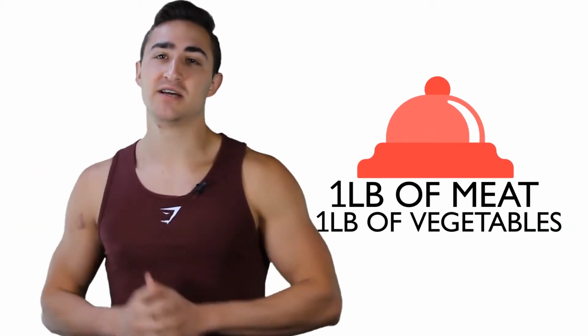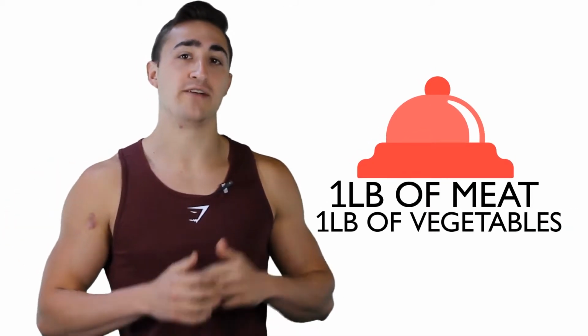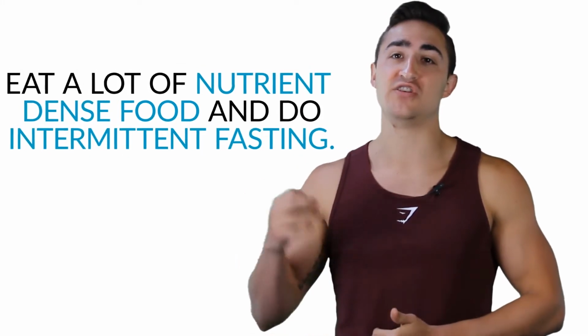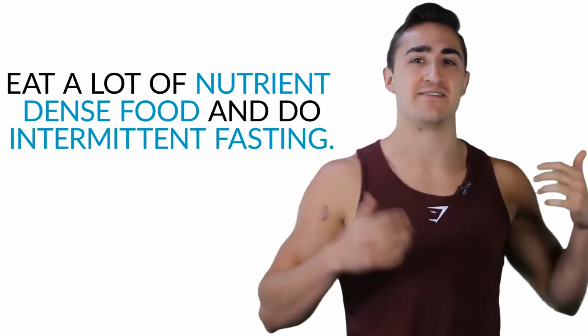And basically, for dinner, I'm going to cut back a little bit on my meats or carbs and add more vegetables. So for dinner, when I'm not on a cut, I usually eat about a pound of meat and a pound of vegetables. But on a cut, I'll usually have 3/4 pound of meat and then a pound and a half or 2 pounds of vegetables. And I know, that's a ton of food. And you're probably wondering, how does this guy stay in this shape? He should be overweight. Well, it all comes back to what I'm talking about. I'm eating a lot of nutrient-dense foods and doing things like intermittent fasting.